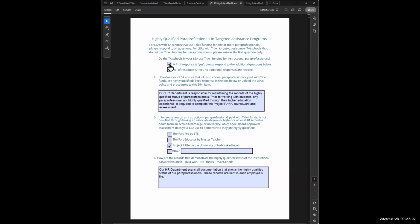If you do use funding for Title I paraprofessionals, how does your LEA ensure that they are highly qualified? Remember, highly qualified could be they have an associate degree or higher, and you have documentation of that, or they have passed at least 48 semester hours at a college or university that's accredited. Or if they don't have the higher ed requirements, that they have passed one of the board approved assessments.